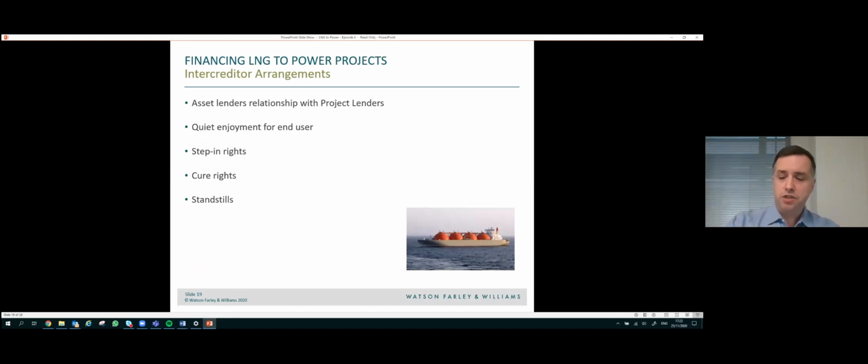So finally, just looking to the intercreditor arrangements, which I briefly touched upon at the start. Where you have separate project lenders and FSRU asset lenders, then the two syndicates will want to try and ensure that the cash flows from their particular part of the LNG to power project are protected. Specifically, the project lenders will want to know that the asset lenders are not going to withdraw the FSRU from the project unexpectedly, and vice versa, the asset lenders will want to know that the project lenders are not going to pull the plug on the project without notice and leave the financed FSRU without a project.